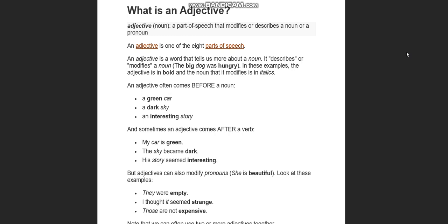An adjective often comes before a noun, like a green car. So here, how is the color? What is the color of the car? It is green. So a green car. Car is a noun, but how is our noun? It is green in color. So green is an adjective. A dark sky. Yes, a sky is there, but how is it? Dark. An interesting story. How is the story? Interesting. An interesting story.